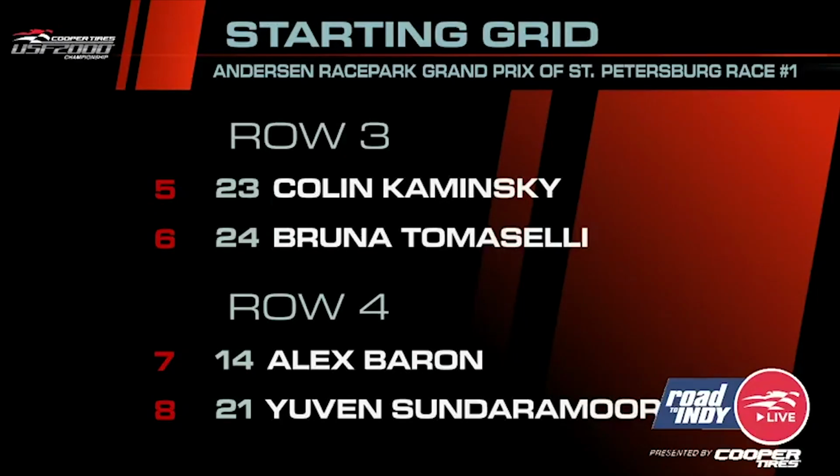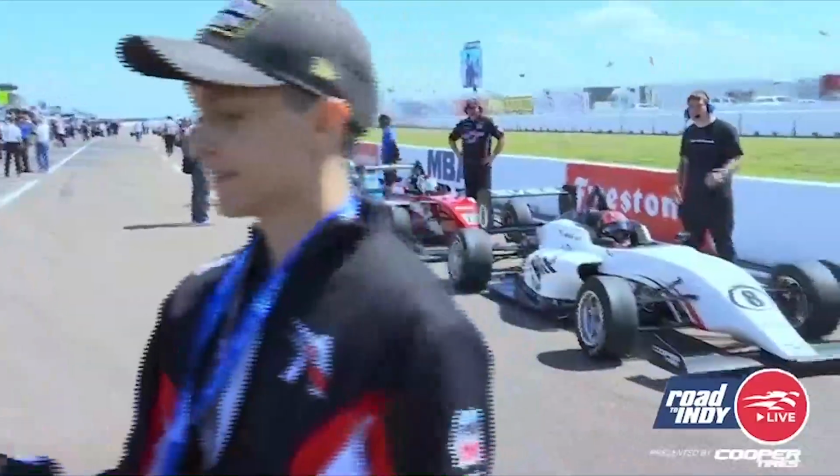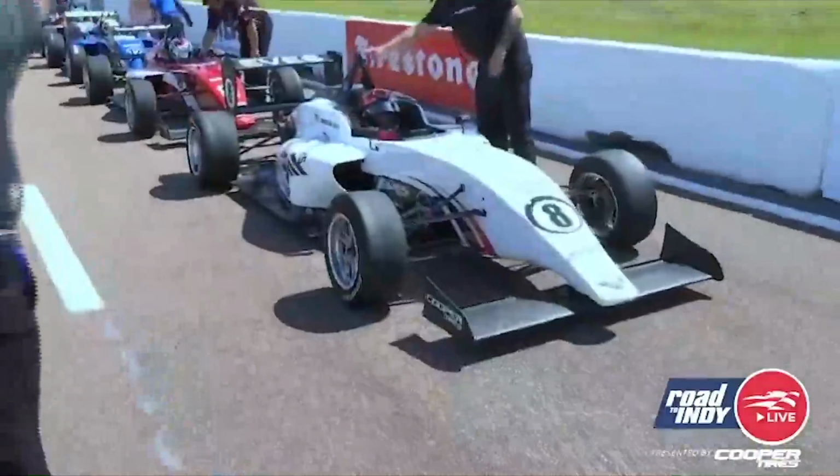Again, drivers ready to fire up their engines here in the USF 2000 program. The first rung of the Road to Indy presented by Cooper Tires. And again, one of our guests from the program here today to fire things up, Michael Millardi, is going to give them the call to fire up these 2-liter power plants. Michael, take it away. On behalf of everyone at Andersen RacePark, drivers, start your engines. And there we go, call to fire the engines, and they will fire up here on pit lane.